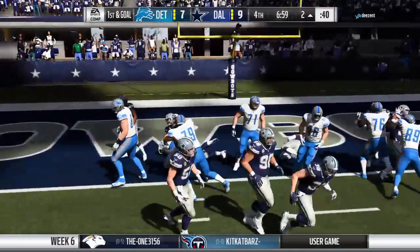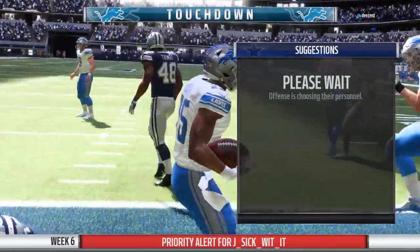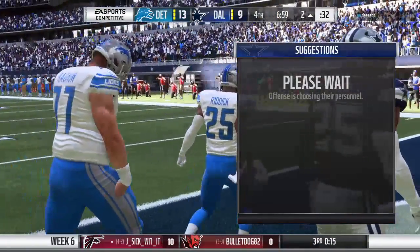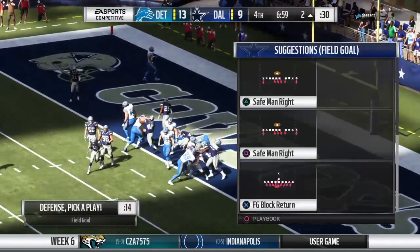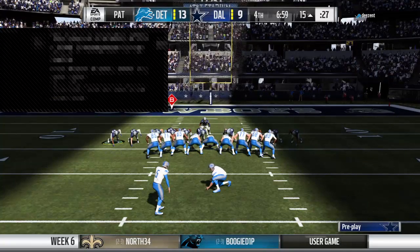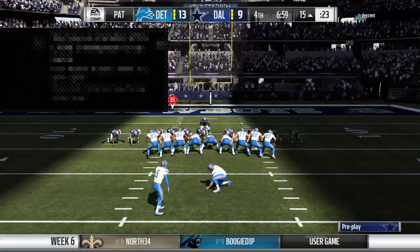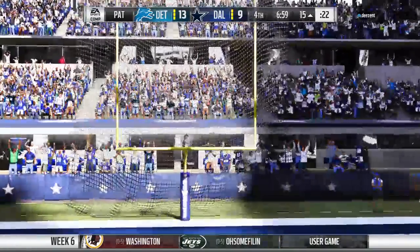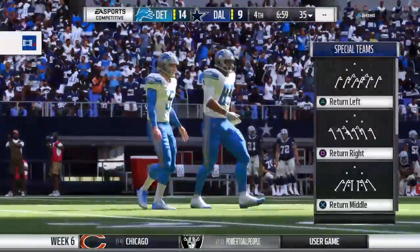Riddick with a carry. And he's going to take it in for a Lion touchdown. Theo Riddick, his third touchdown now on the year. And the Lions have taken the lead here in the fourth quarter. Now Prater to add the PAT. Extra point good by Prater. And the decision to just kick the extra point winds up successful.